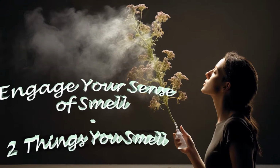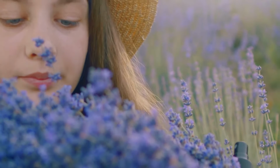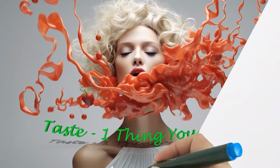Engage your sense of smell. 2 things you smell. Take a moment to identify 2 smells around you. It could be the perfume you're wearing or the aroma of coffee. If you can't find 2 distinct smells, that's okay. The act itself is about awareness.